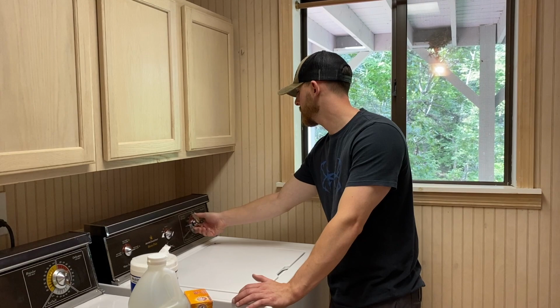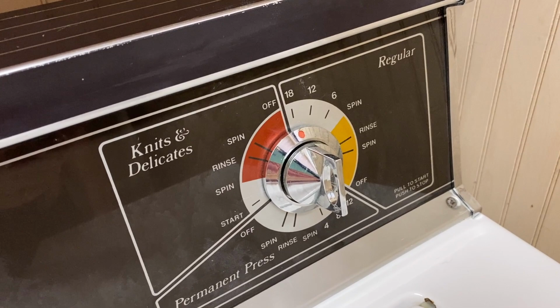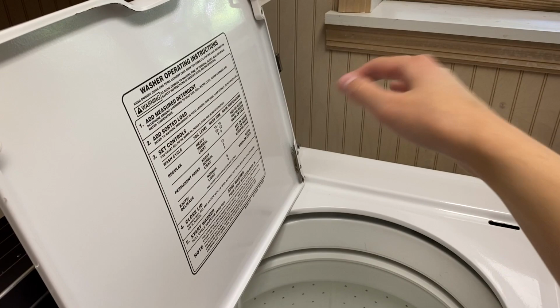I love those things. I gotta get a close up of the dial. It's just funny. So we got the water going, and you guys probably can't see the steam right here, but it's supposed to get it as hot as you can.